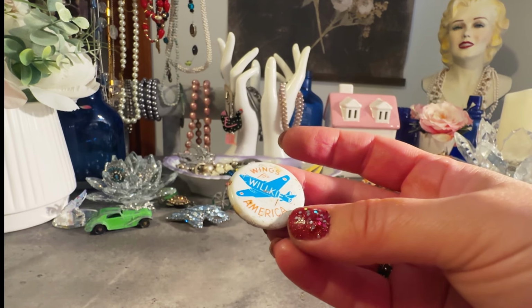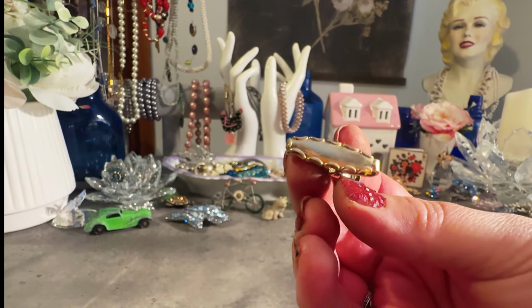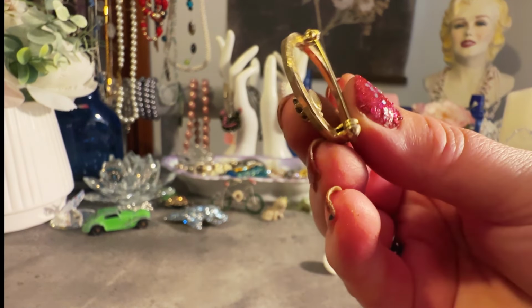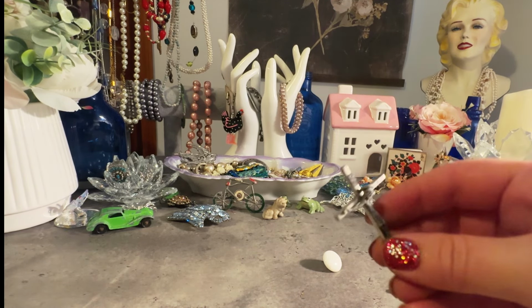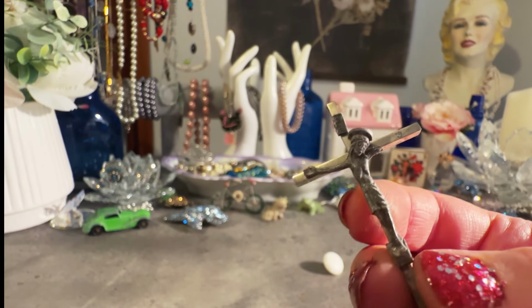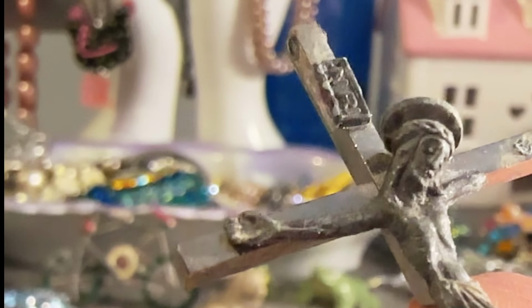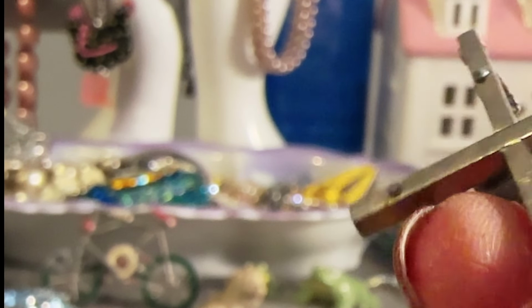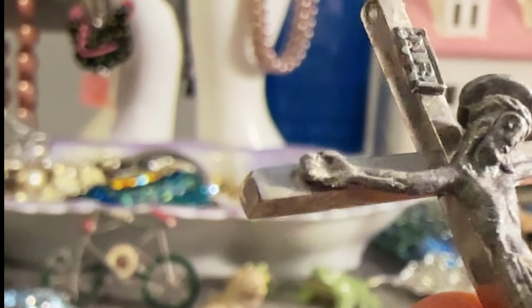Wings. Wilkie America. We have another tie clip. That's a pretty one. We have a beautiful brooch with a little thing in there. Crucifix. This is an old looking one, so you know the good quality ones too. You can tell they're not just completely mass produced. Look at the detail. Looks like he's missing an arm. Shoot. He is missing an arm. Look how old that is. That is super old. So I'm going to sell that one.